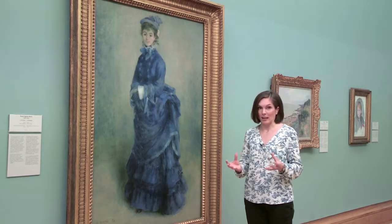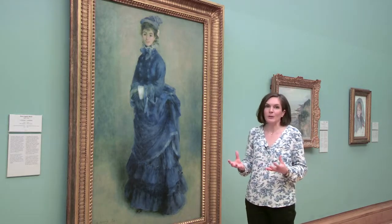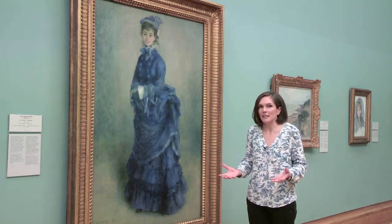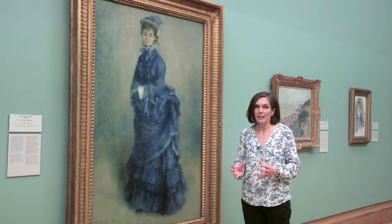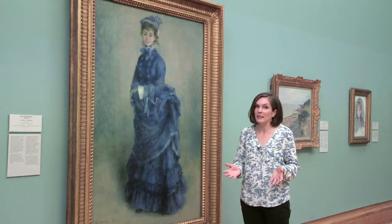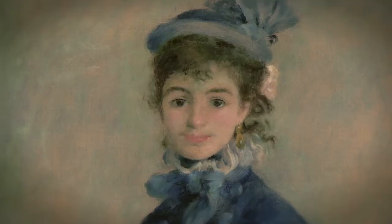We can imagine what her character is. Perhaps she is young, fashionable, coquettish, independent even. In the context of Paris at the end of the 19th century, this might have been perceived as slightly threatening in what was really a male-dominated society. Although we do know who the sitter was. Her name was Henriette Henriot, and she was an actress who at that time would have been about 17 years old. This work is important as it was displayed in the very first Impressionist exhibition in 1874.